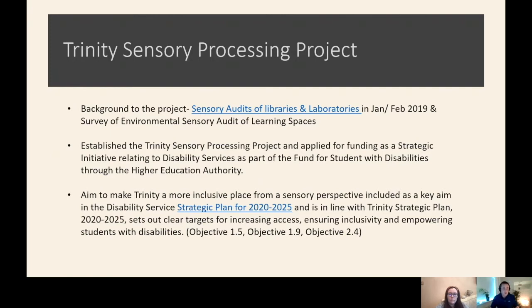For the Trinity Sensory Processing Project, I suppose we applied for funding as a strategic initiative, which is now funded, and that's allowed us to really move this project forward. This is really central to what we're doing within disability service, and it's a key aim within our strategic plan within the disability service, which is in line with Trinity's overall strategic plan. It sets out clear targets for access and inclusivity and empowering students with disabilities. But this idea of creating an inclusive sensory environment and sensory experience within college is a key aim for us.